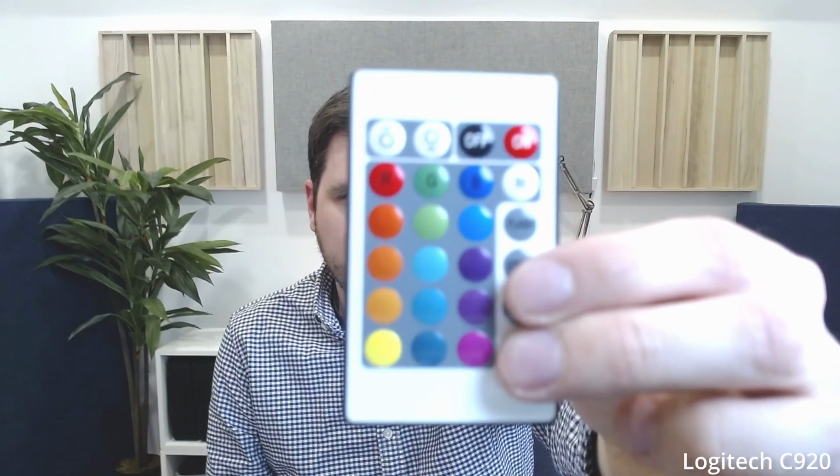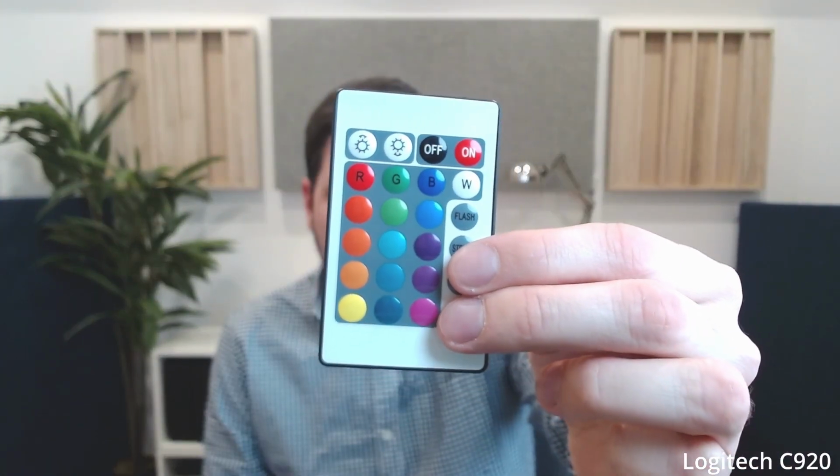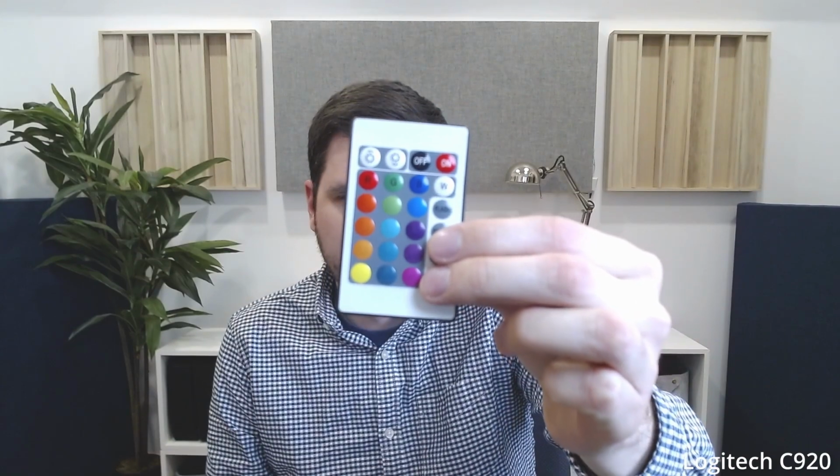The C920, one of my gripes about it is that sometimes it hunts for focus, and sometimes it grabs focus on the wrong thing, and it takes it a minute. You really have to work at it and move right into the middle of the camera to actually have it focus on your face. So especially in a low light situation, it can hunt for autofocus a little bit.